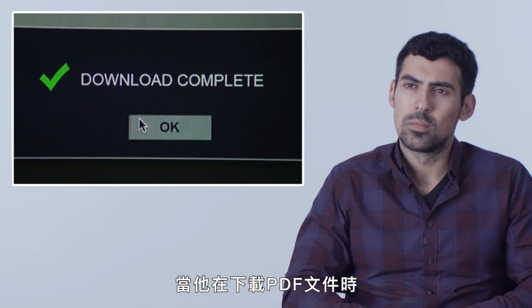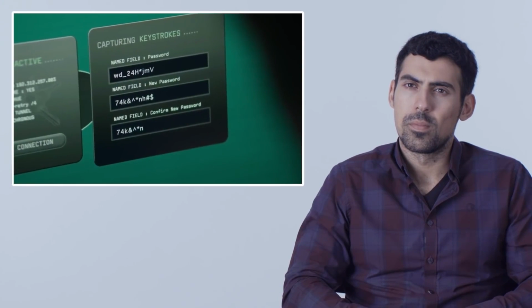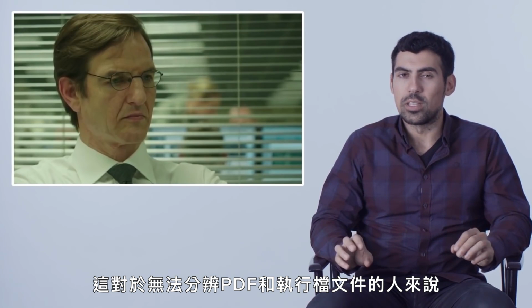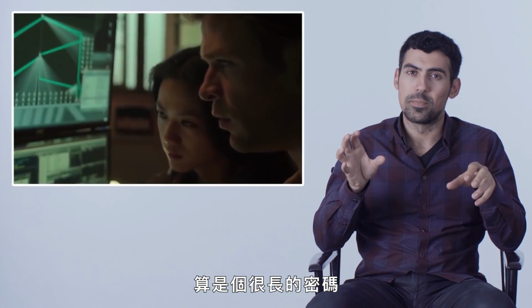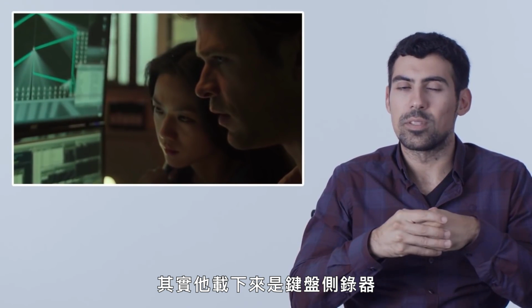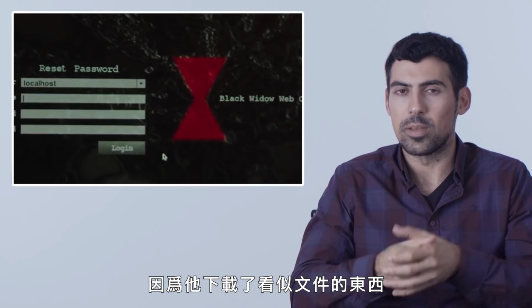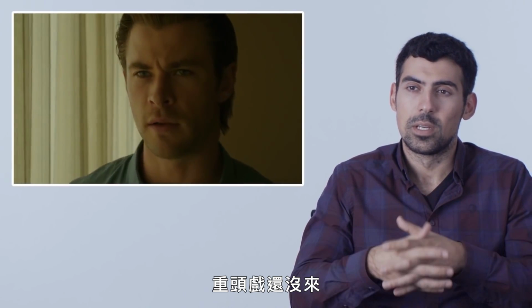When he downloaded the PDF, what he downloaded was the keylogger. That was a pretty long password for someone who can't differentiate between a PDF file and an executable. Because he downloaded something that looked like a document, but it was actually a keylogger, that means it was a program that executed and ran an application.